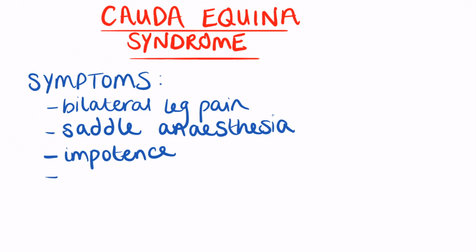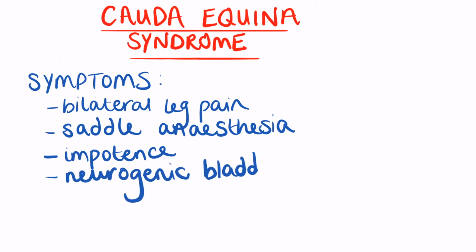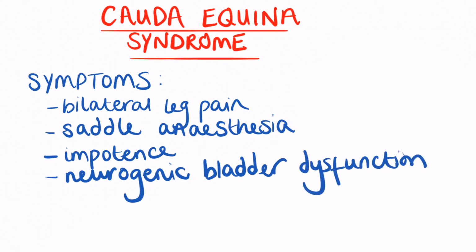Bladder dysfunction occurs as the bladder receives innervation from the pelvic splanchnic nerves and also the hypogastric plexus. The external urethral sphincter is controlled by the pudendal nerve. In Cauda equina, bladder dysfunction will initially show as urinary retention, and this can eventually cause overflow incontinence.